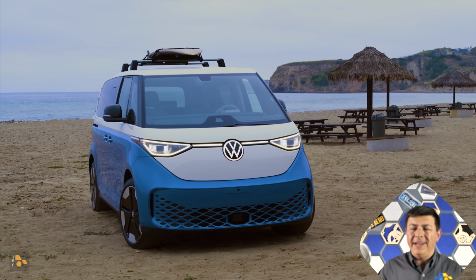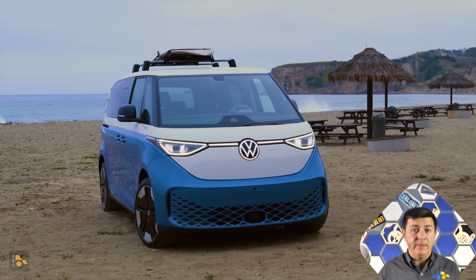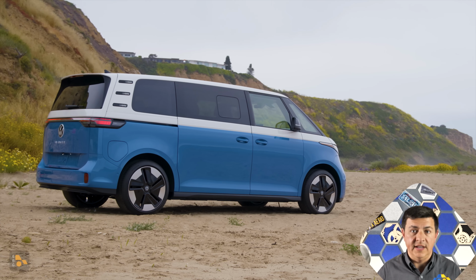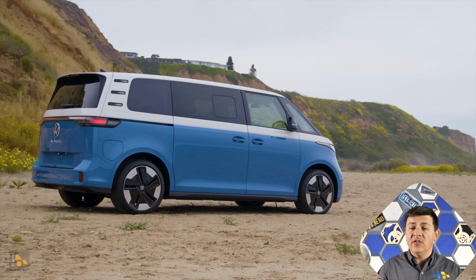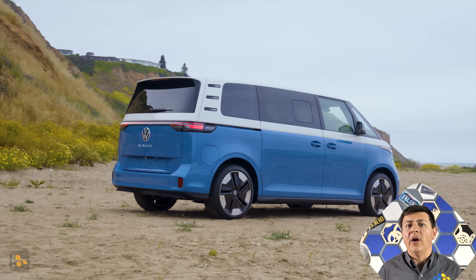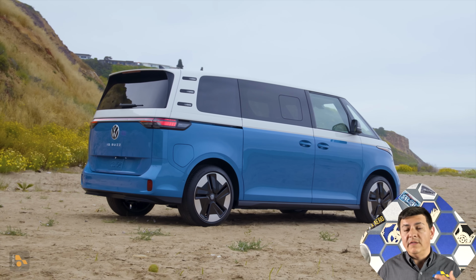Buzz in Europe, but it's not the size of an American minivan, in case you're wondering. The average American minivan like a Sienna or a Pacifica is considerably larger than this. In fact, at just under 192.5 inches long, this is only an inch longer than a Subaru Outback. It's a full foot shorter than something like a Pacifica, a Sienna, etc. So this is probably going to be easier to park, easier to fit in your garage. But Volkswagen points out that it's also about 5 inches taller than a Volkswagen Atlas.